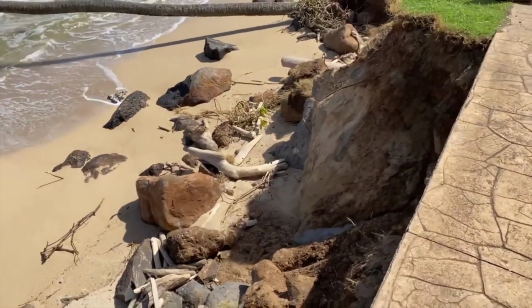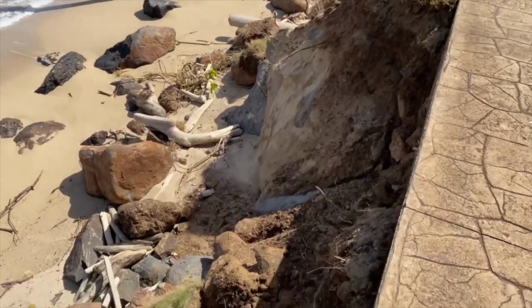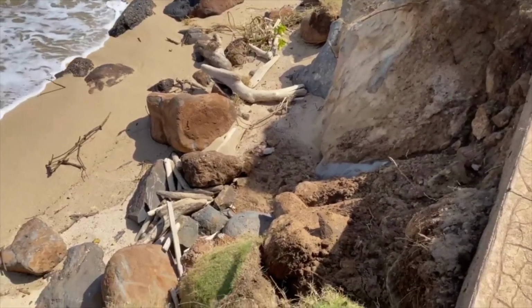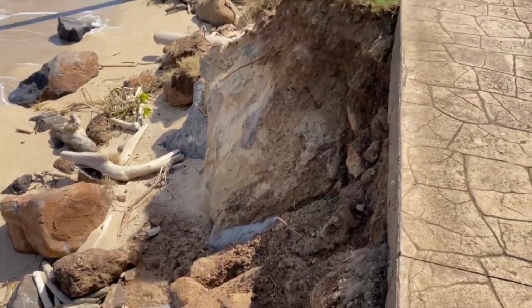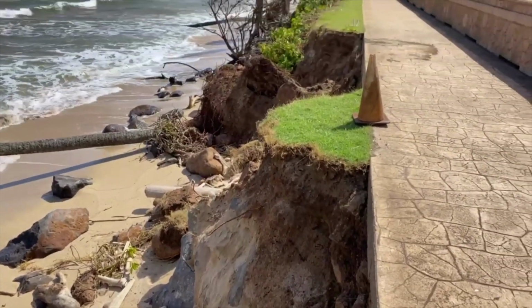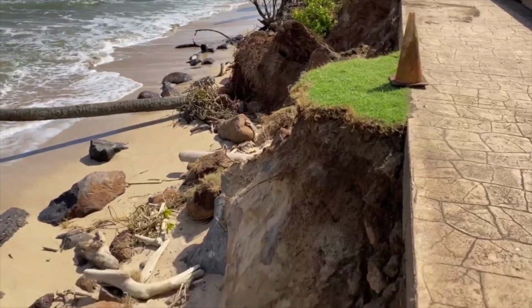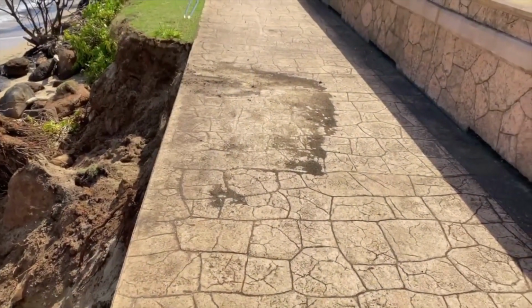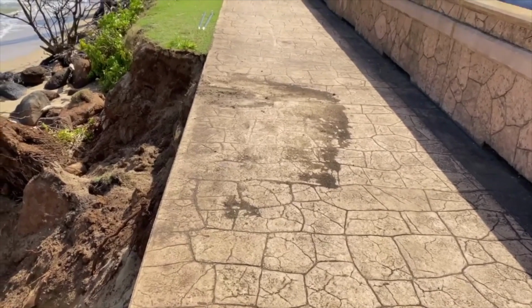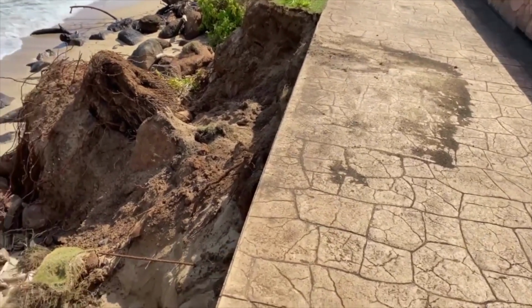It's totally fallen in. I want to be careful this land doesn't collapse under my feet here, but here's some more, right up to the bike path. Oh my God. Unbelievable. See, at some point the water has come up here over the bike path.